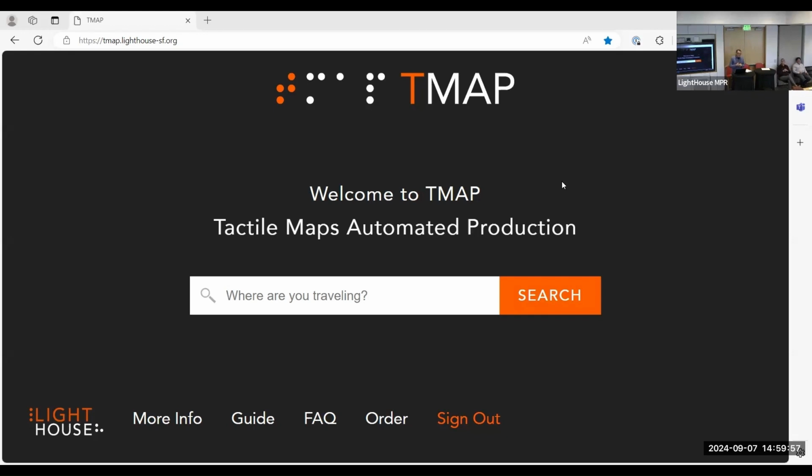That said, these maps can benefit from customization, especially after embossed, whether sticking bump dots on them to mark your favorite coffee shop, extra braille labels, adding routes with wiki sticks or something like that.